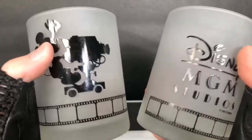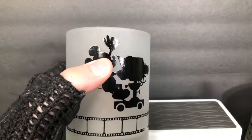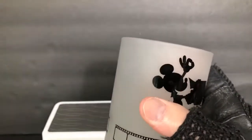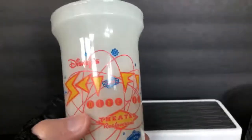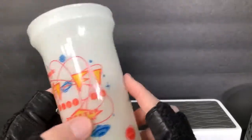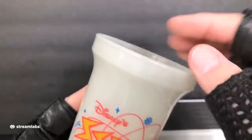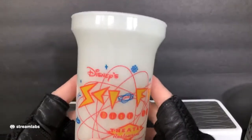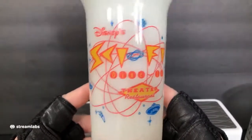We have a bunch of other stuff. I know we have many more cups, but recently, when we were visiting, I did go to the Sci-Fi Theater, and I got their special drink, which was delicious. It was some blue drink, and it came with a straw and a top and a little light-up thing, which I do have. I just can't find it. I was trying to find it to show you guys.